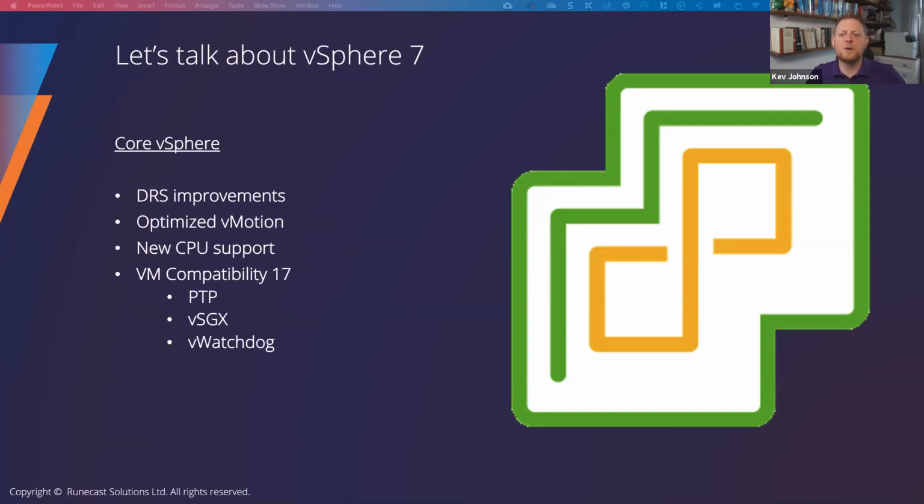And finally, there are the upgrades to core vSphere. There's some improvements to DRS, some improvements to vMotion. As always, new CPU support, so there's all of those new AMD processors, for example, and VM compatibility version 17. This includes virtual Precision Time Protocol. If you need to be more accurate on your time, if you're doing real-time computing, then PTP might be a better fit for you than NTP.